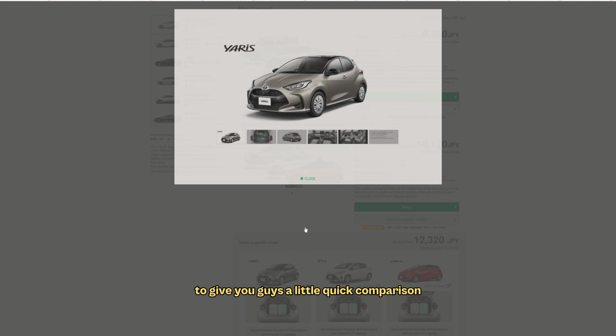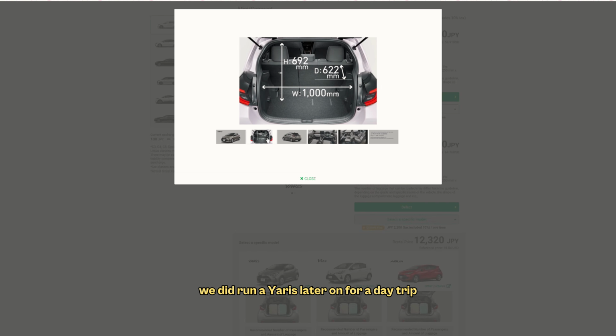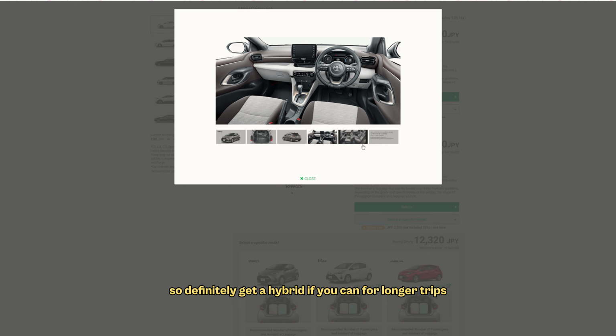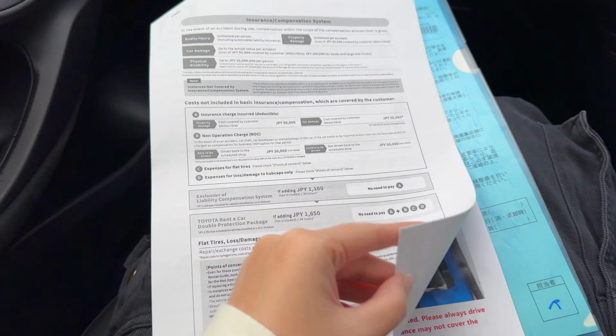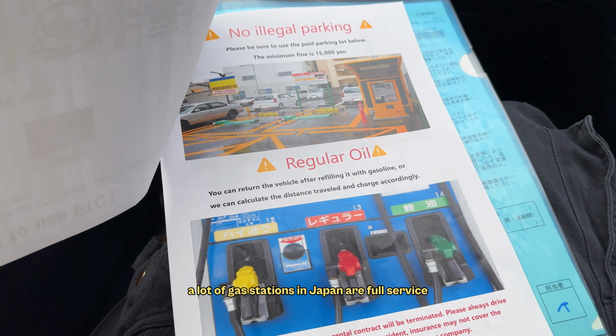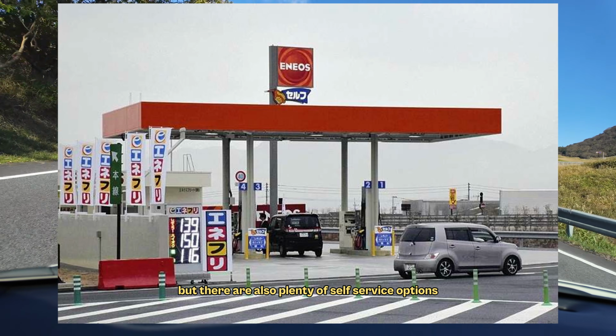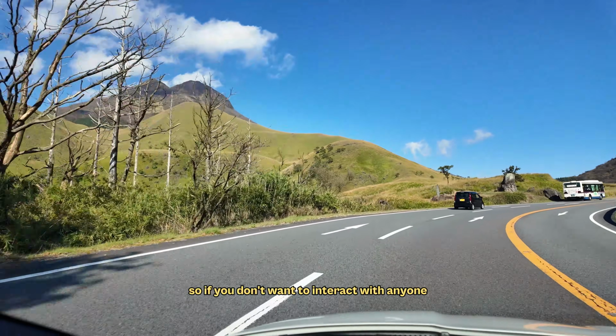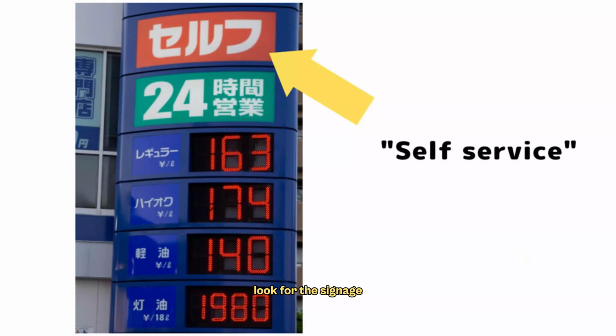To give you guys a little quick comparison, we did rent a Yaris later on for a day trip and only had half a tank left by the end of the day, so definitely get a hybrid if you can for longer trips. Since we're on the topic of gas, a lot of gas stations in Japan are full service, but there are also plenty of self-service options as well. So if you don't want to interact with anyone while getting gas, look for the signage.